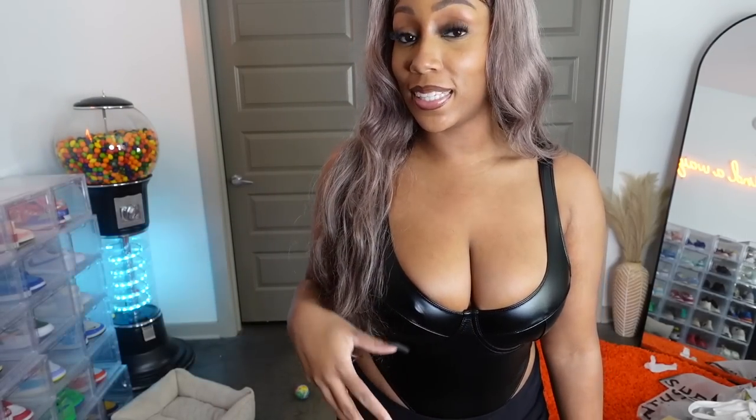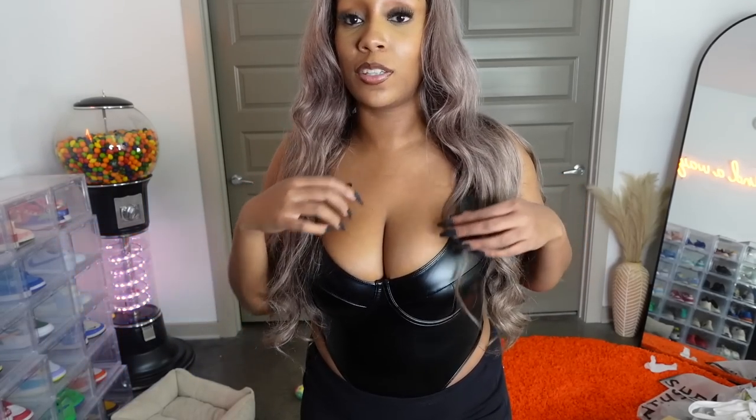Okay, so next I have this leather bodysuit. It's kind of giving Skims a little bit. So really it's latex or vinyl or something. But it's not the cheap kind of shiny or anything. This is really nice. Super duper stretchy. It bounces back. And there's support down here. It's not too tight over here in the nether region or whatever.